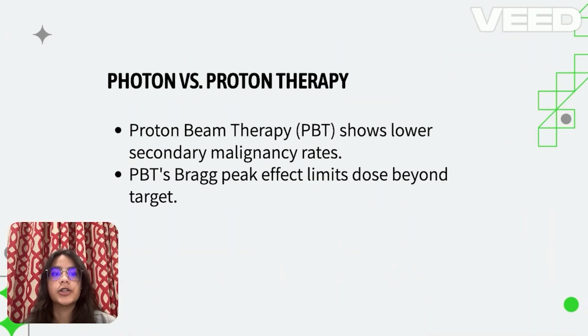Different types of radiation also play a role in the likelihood of developing secondary malignancies. Proton beam therapy, PBT, has shown a clear advantage over conventional photon therapy in this regard. Due to the Bragg peak effect, PBT allows for more precise targeting of the tumor, with minimal radiation dose to surrounding healthy tissue. This reduces the risk of secondary malignancies, making PBT a preferable option in many cases.